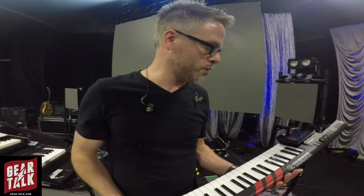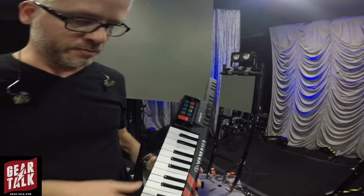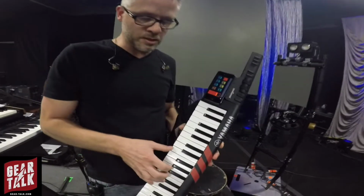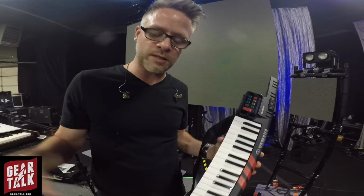I don't know how I feel about the guitar yet. I swore I would never do it, so I'm kind of breaking my own rule. But it's kind of cool. I mean, it's very light, and for having, it's kind of 3/4 size keys. They're not totally mini, so it's actually pretty playable. It's got velocity sensitive keys that feel pretty good. They're the same keys as on the little Reface series that Yamaha makes.